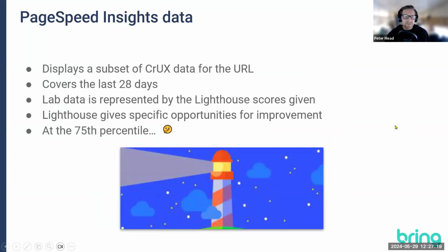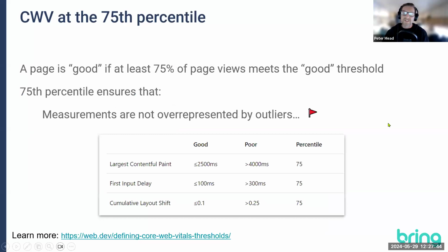PageSpeed Insights is displaying a subset of CrUX data for the URL. This is the data that it's showing. It covers the last 28 days, but the lab data is represented by the Lighthouse scores given. Lighthouse gives specific opportunities for improvement. This is key at the 75th percentile. If you're into statistics, page speed is good if at least 75% of page views meet the good threshold, right? This is really understanding core web vitals, diving deep into it.